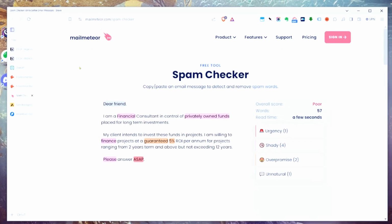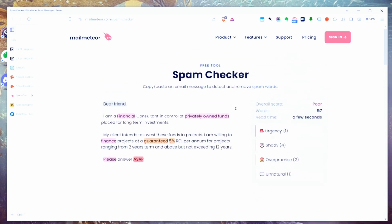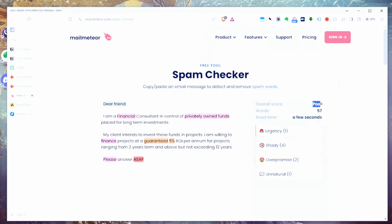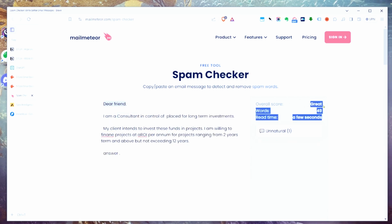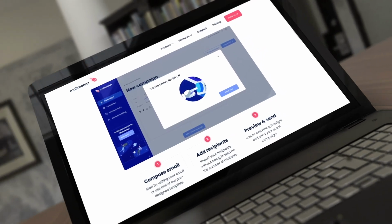There is Mail Meteor. This is the spam checker tool I was talking about. It's really, really useful. You want to improve this until you get a great score. You'll notice that right now, this fake email here has a poor score. So if we come in and we change some of these words, when you get a great score, then you're ready to go. And sometimes it can be hard to get a great score, but that's Mail Meteor.